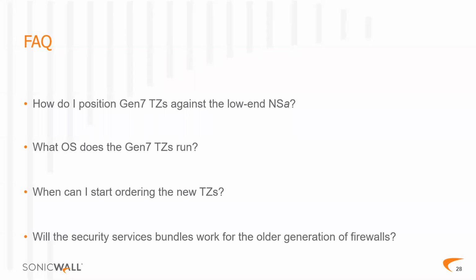Will the security service bundles work for older generation firewalls? That's a good question that comes up a lot. The answer to that is no. Essential, Advanced and Premier are going to be linked directly to Generation 7 and newer firewall generations going forwards. AGSS and CGSS is our legacy licensing model and will remain on the Generation 6 devices. There are no plans to migrate the new licensing platform across to the older hardware.